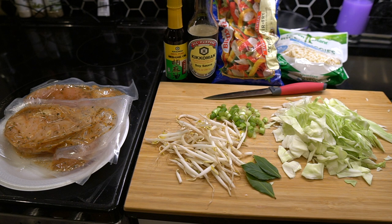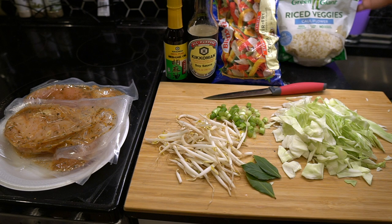Guys, so it is dinner time, dinner preparation. We're gonna do a chicken fried rice using cauliflower rice. I'm also going to use all of this stuff, obviously you guys can see.